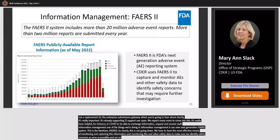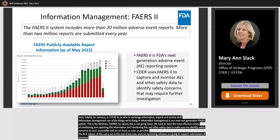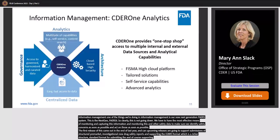So the first release of this came out at the end of last year, and upcoming releases are going to support submissions of structured pre-market investigational new drug safety reports and supporting the E2B R3 format, which is a much richer structure, standard format for submitting. And of course, supporting other types of external safety reporting.